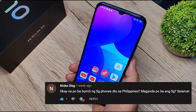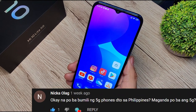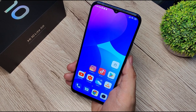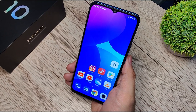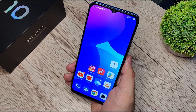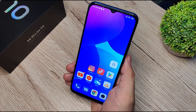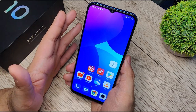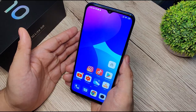So tanong ni Nika Olag, okay na ba bumili ng 5G dito sa Pilipinas? Maganda po ba ang 5G? Right now guys, hindi pa talaga natin pwedeng masabi kung maganda ang 5G network or mabilis ang 5G network sa Pilipinas since hindi pa naman talaga na-fully roll out ang ating 5G network. But if you want a future-proof smartphone na pwede ng 5G once ma-roll out ang 5G network dito sa Pilipinas, then again, there's nothing wrong in buying a 5G smartphone this 2020 for future-proofing. This is something na pwede nyong bilhin guys.